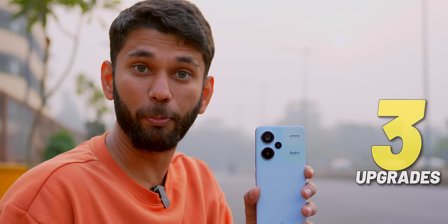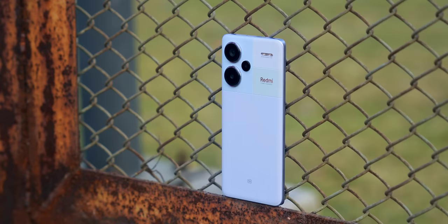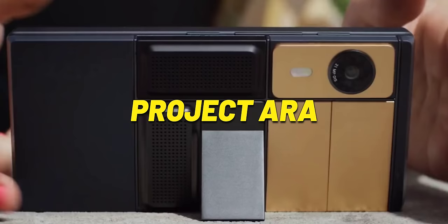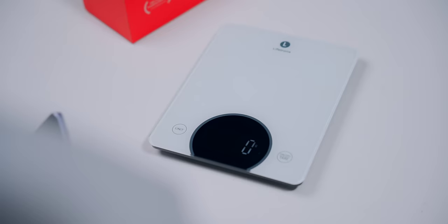Now, there are three upgrades with this Redmi Note 13 Pro Plus, and first would be the design. Like, they call this color fusion purple, and just have a look at this. It looks pretty unique. Anyone remembers Project Ara? Anyone? Kind of same look. Now it weighs in around 198 to 199 grams, which I would say is very normal.